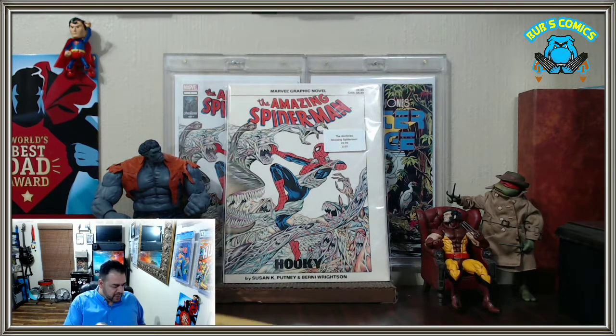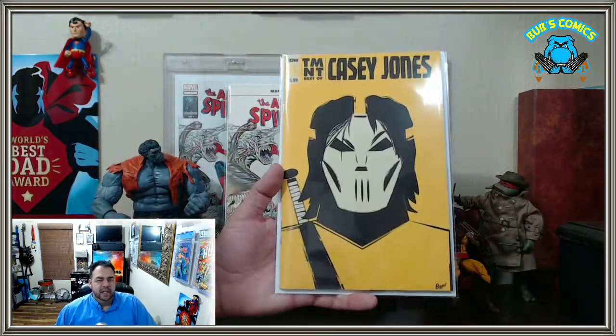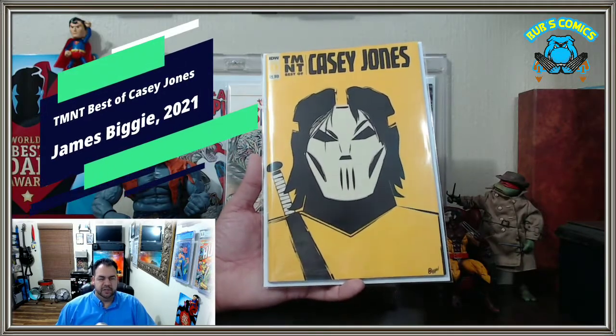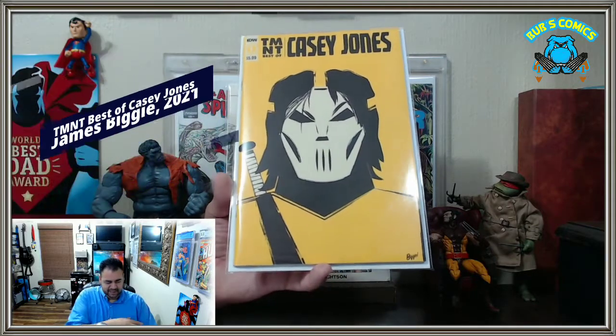So okay, I went to my local LCS and picked up a couple of books. Here they had a fresh new batch of the TMNT Best of Casey Jones books. If you guys are out there in the community, you know that these were terribly produced. A lot of tears along the bottom. They were just messed up. The new batch isn't that much better. They tend to all have a scuff or a mark up by the staple, and this one's no exception. I picked the one that had the best one.